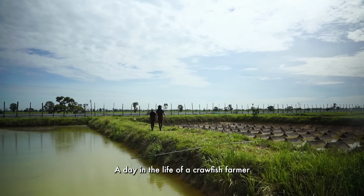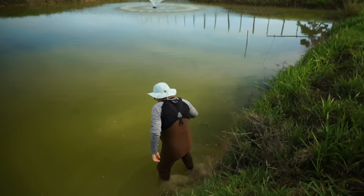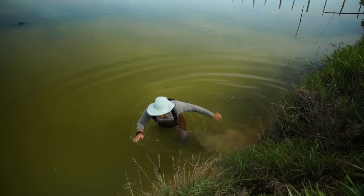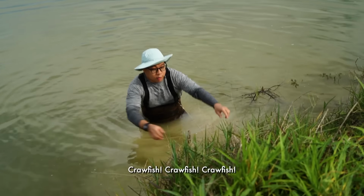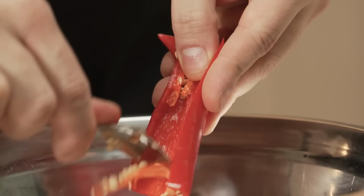Day in the life of a crawfish farmer by a non-crawfish farmer. All right, let's go. Careful, careful. Chest up, chest up. Wait. Feel your way around. Use your feet. It's like quicksand in here. Oh! Crawfish, crawfish, crawfish!